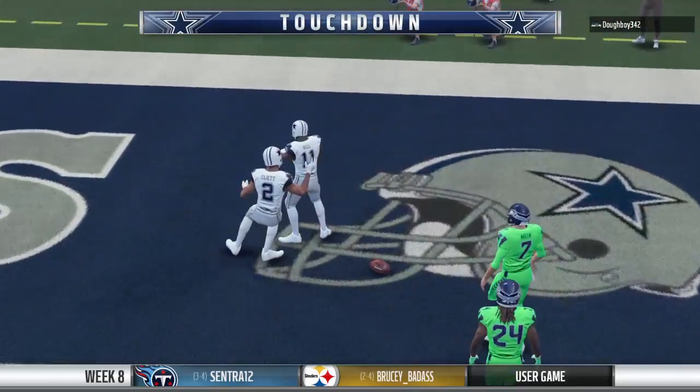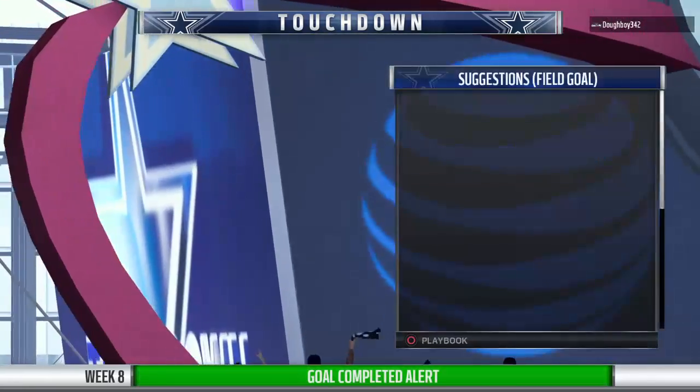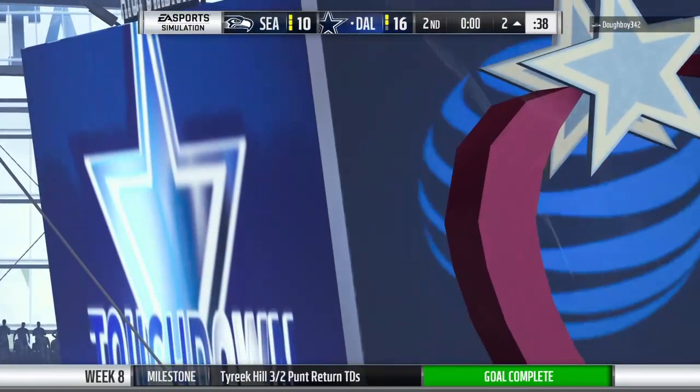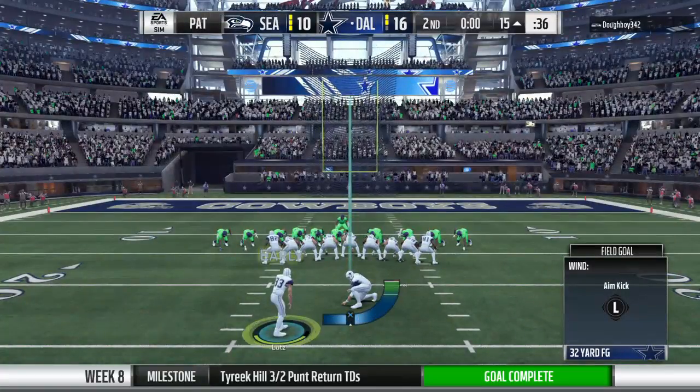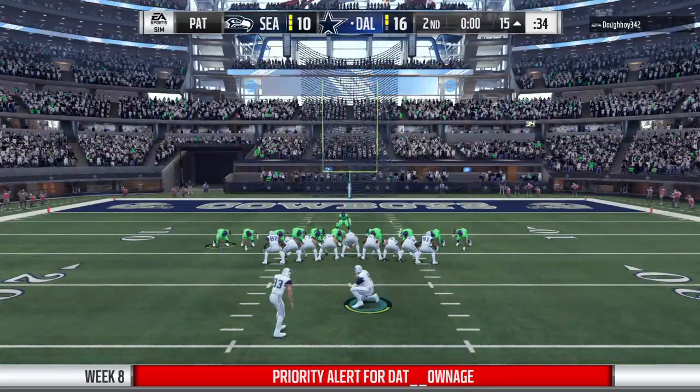He takes it all the way back. No time, no flags, a return touchdown and a stunning end of the first half. And they kicked it to it. They kicked it to it.